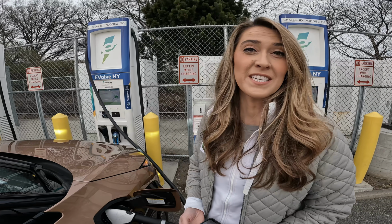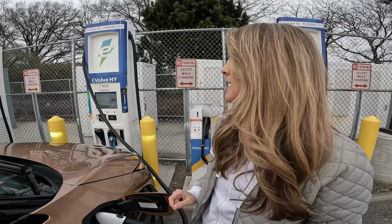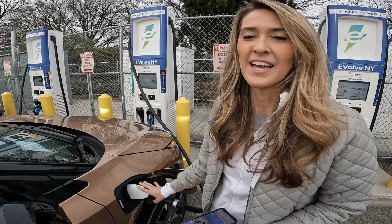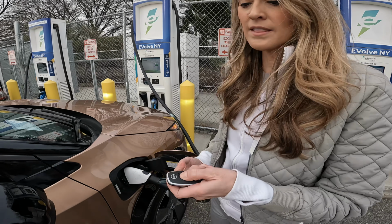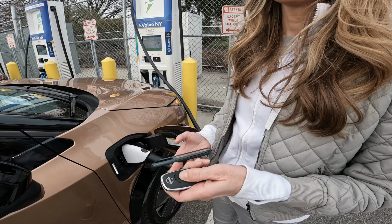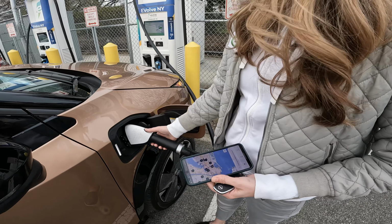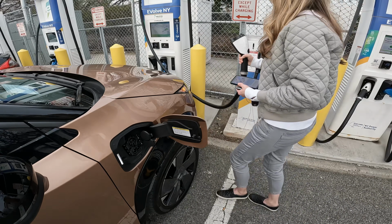Okay, so my charging session could not initiate when I swiped on the app to start the charging session, and so it's telling me to unplug now. But the problem is that if I try to unplug, it's locked in the connector. And there are a lot of people that have had this issue, but the solution is to unlock, lock, unlock, lock, unlock, lock, unlock. So 3 times, and it will release.